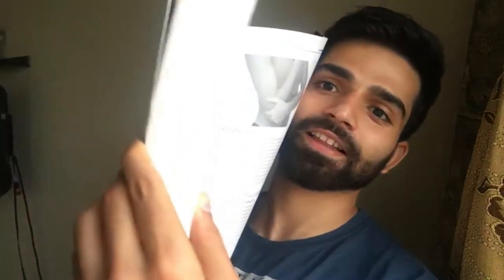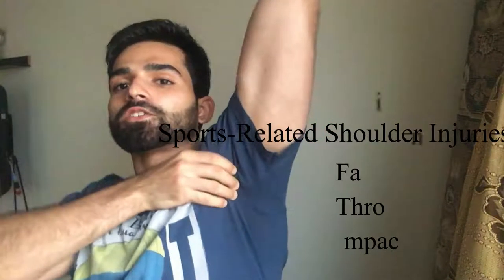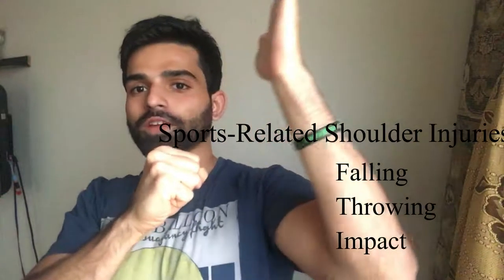So basically, I have this whole big book that I was reading, about your body. How do you get a shoulder injury? By falling, or by throwing, or by some impact. You catch a ball, there's this impact, and your shoulders are kind of out of the socket, and then they hit back, so there's this impact on your socket.